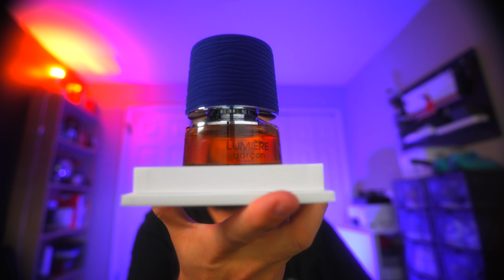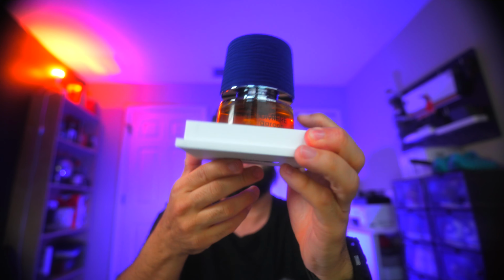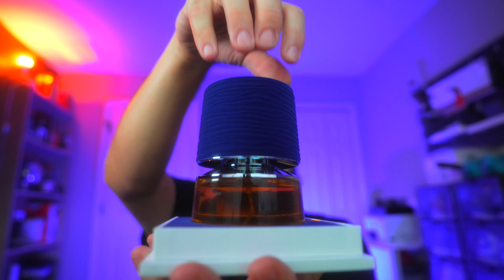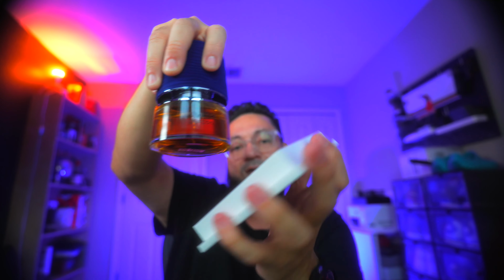Yo, this is wild. Look at this. They serve it to you on a freaking platter. All right, guys, this is crazy. This is a big bottle. I don't even want to touch this. Hey, yo, pause. This feels hella nice. All right, guys, right there. Just take this off. Velvety base right there. This is like a freaking trophy.